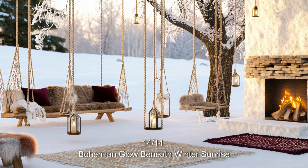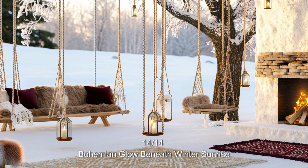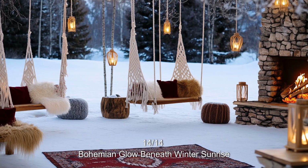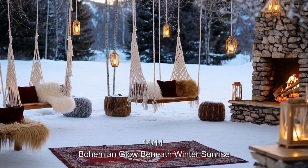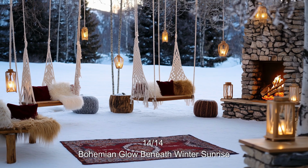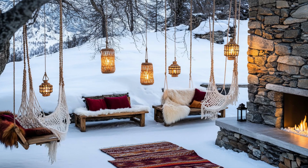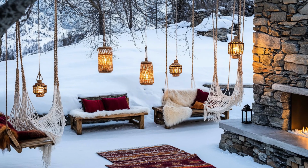Lanterns sway from snowy branches, their woven light flickering across woven rugs and furs. Macrame swings move gently with the air, threads glistening under a golden sunrise. The fireplace crackles between stacked stones, its warmth rippling through patches of frost.